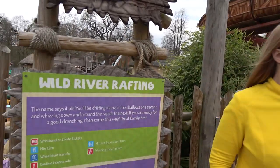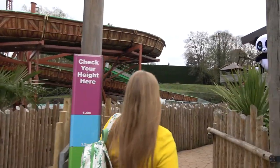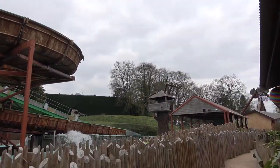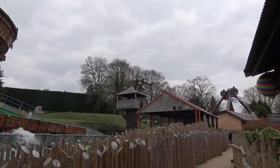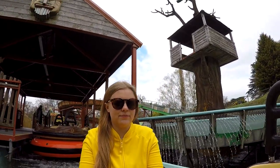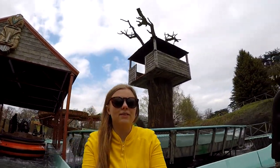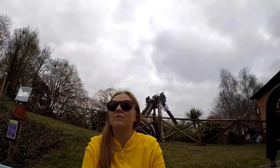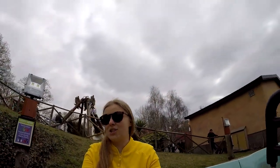It may frighten. It may frighten? It's them where you start bashing over. Here we go, it might frighten me. Right, let's go for a little ride. Nice bit of theming in there. It's like a little treehouse in the middle. You don't normally get too wet on these. Famous last words. Right, off we go. On the Wild River Rafting. Are you ready, Charlotte? Yeah. The boats look a little bit wet, actually, don't they? A little bit. Yeah, quite a bit, yeah.